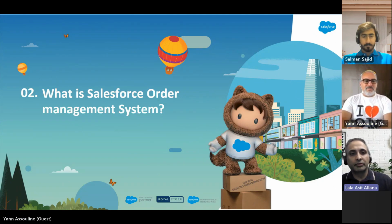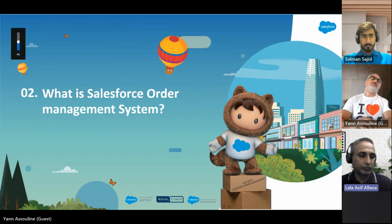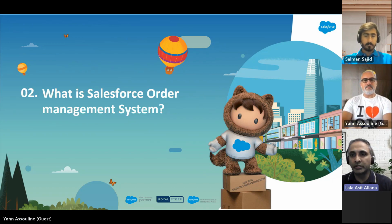So Jan, tell us about what is Salesforce Order Management System, a bit of context, a background, how it got evolved, and how do you see the current Salesforce Order Management when it comes to features or to be compatible with the industry needs of the OMS?